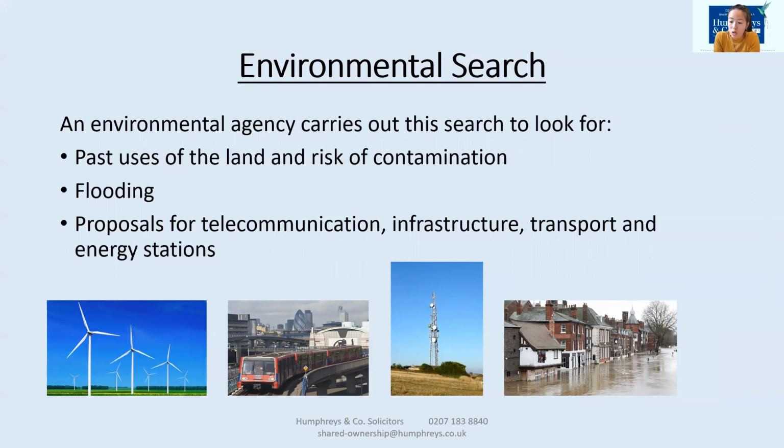This search also confirms whether or not the property is considered to be within a floodplain. So obviously it's important to establish whether or not the property is at risk of flooding. This might have an adverse impact on indemnity insurances, insurance premiums, mortgageability, and property value.